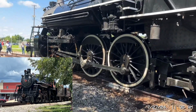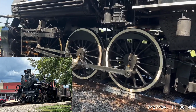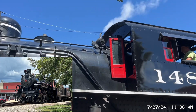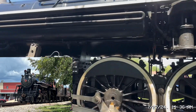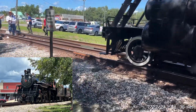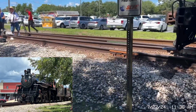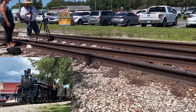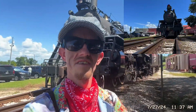And here, engine 148. And you hear the boiler. Smoke coming up the stack. And this is a real operating locomotive. It's great that we can actually step onto the track. There it is.